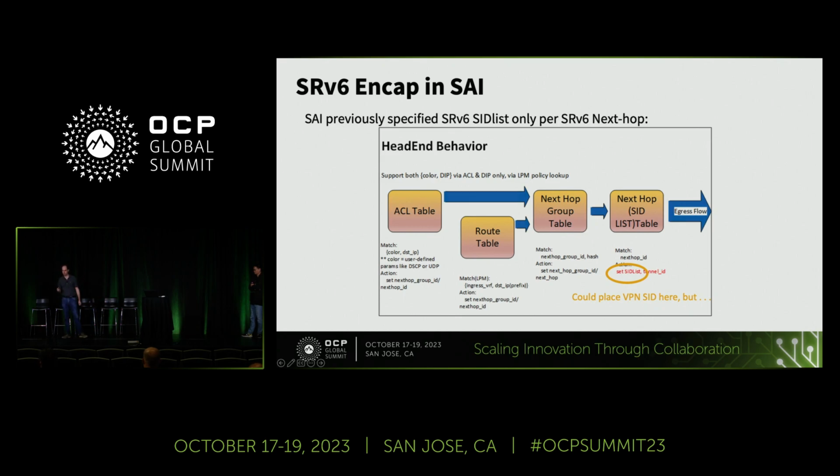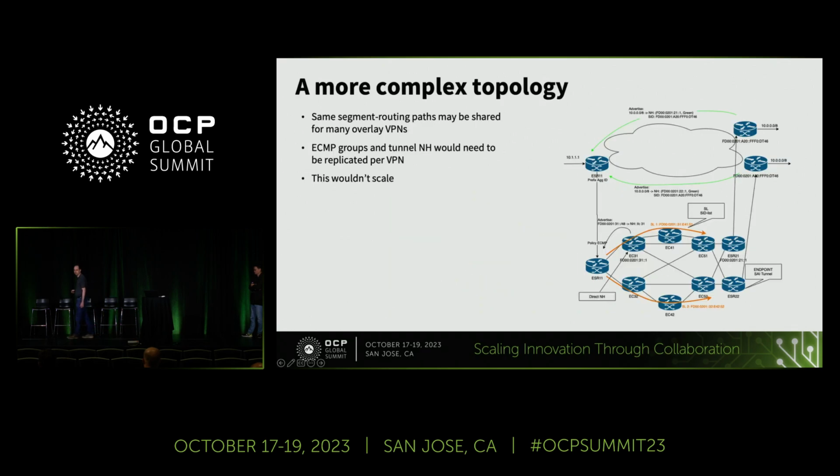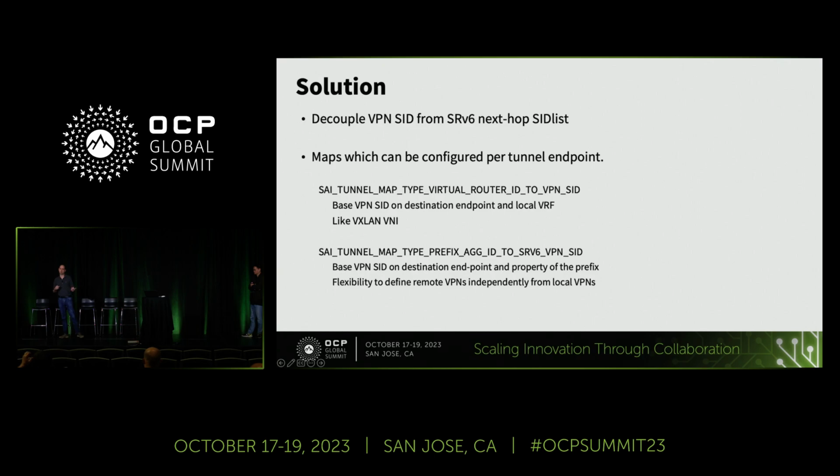So that becomes a bit of a problem that needed to be solved. And not only that, you would also have to replicate your ECMP groups, and that could cause problems with convergence, scale, and things like that. So basically what was done was to decouple this.